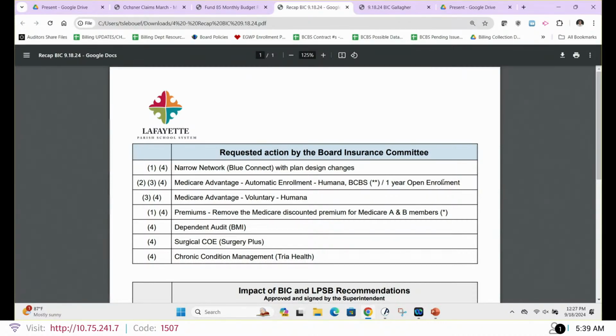I think that the Blue Connect, I don't know, I at least want to bring it to board discussion. I'm not sure if I can fully buy into recommending that we do this, but I think that it should be brought to discussion for the board. I'm going to agree. I think the full board needs to be educated on it. Right, and bringing it to the board will make them understand it a little bit better.